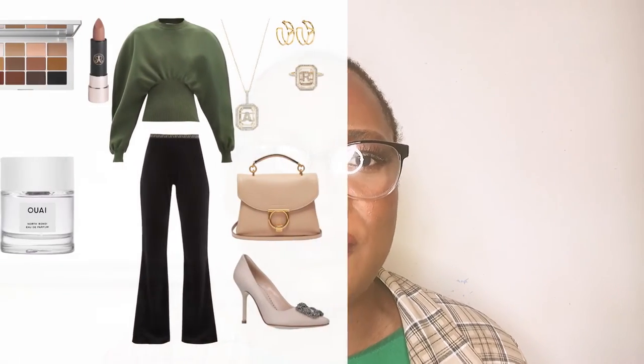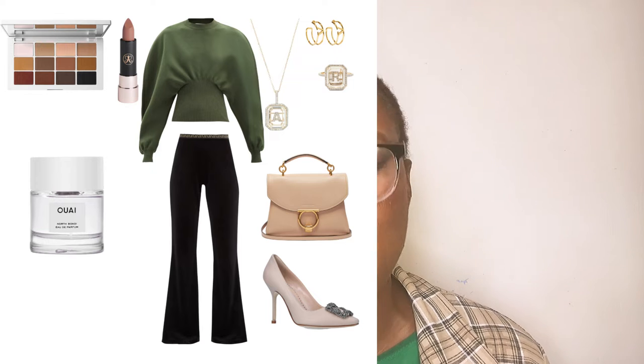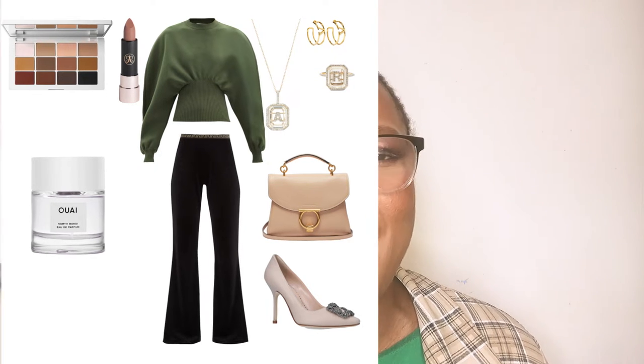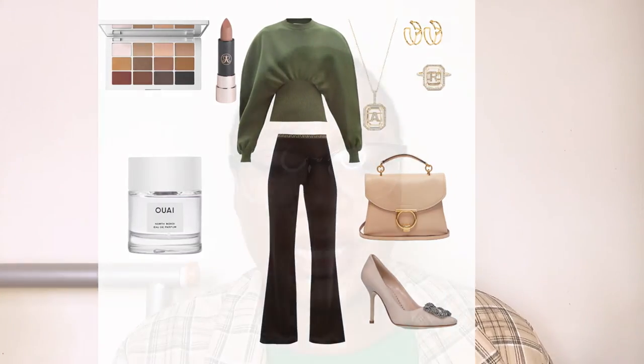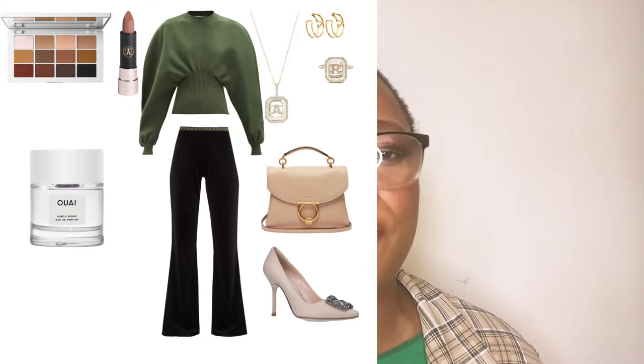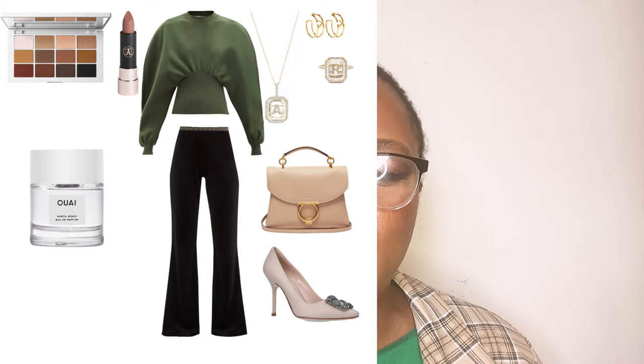Along with the same beigey pumps that we used for the previous style look, it's also appropriate to finish this look with your beigey top handle handbag. It can be carried as a top handle bag, and it can be carried as a shoulder bag. It looks very much like a satchel kind of bag, and this look is complete. I believe that this look is appropriate for work, for meetings, for social gatherings, for a friends' party.